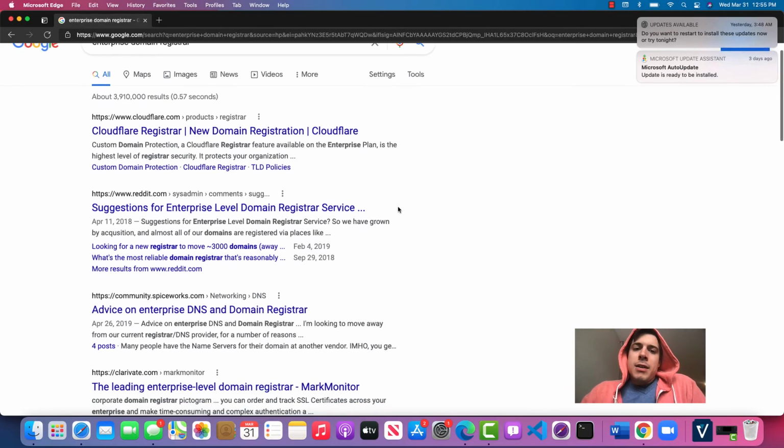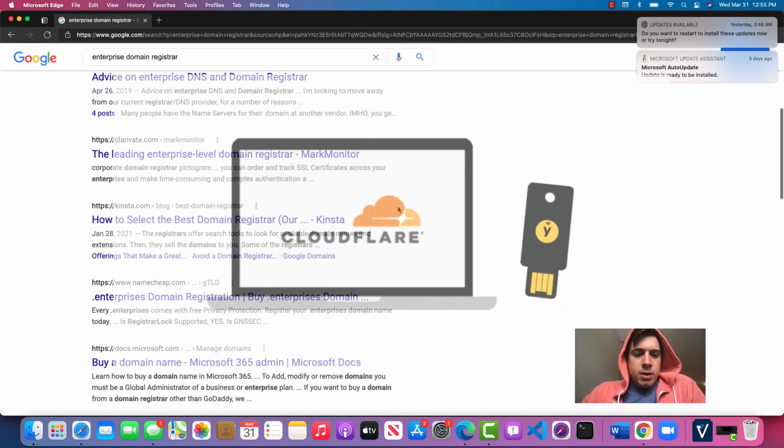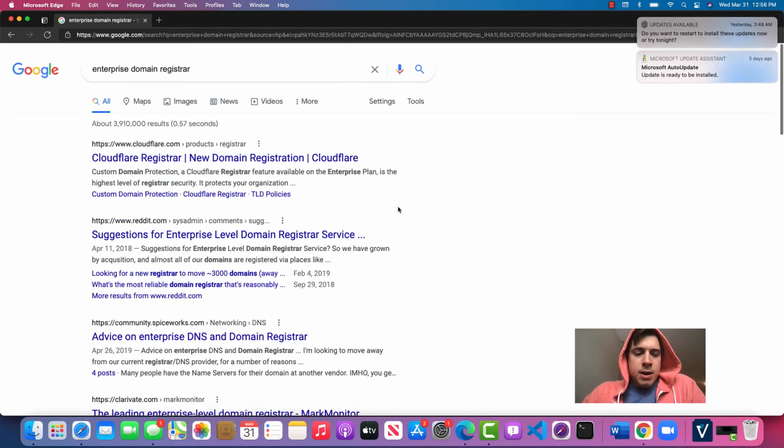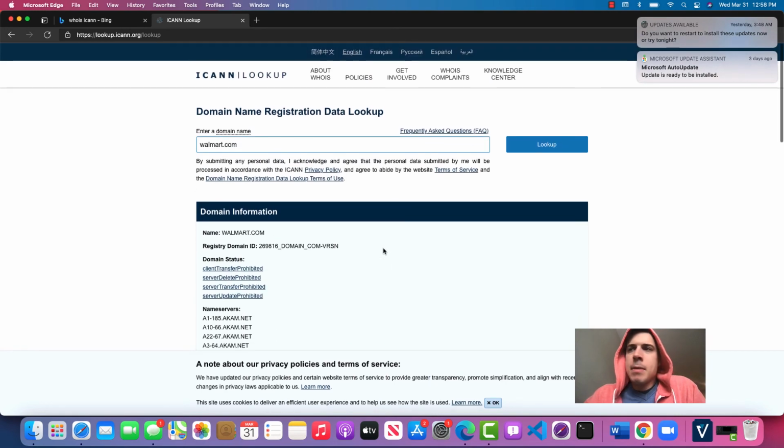Cloudflare does it. I do recommend Cloudflare. If you do not want to use Cloudflare, I recommend CSC Corporate Domains. It is cscglobal.com. If you are a large enterprise, I would recommend that. They have a whole bunch of domain services where they will help you to keep your domain safe. But for the typical other person, I do recommend hover.com.